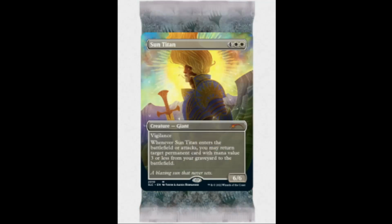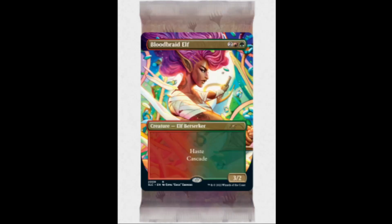As we keep rolling it back, we have Sun Titan from back in the day when 6 mana cards were all the rage. 6/6 Vigilance, stuff from the graveyard goes into play, is permanent 3 or less. That includes land. Very, very big powerhouse card. Not too shabby. Should have been Primeval Titan, but whatever.